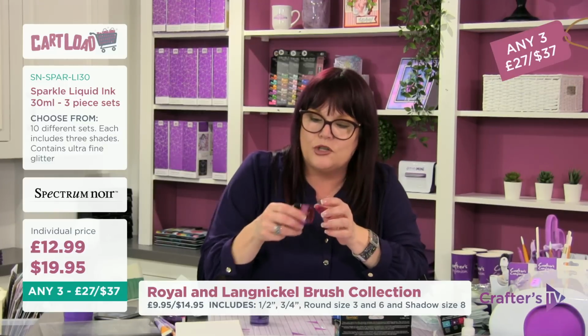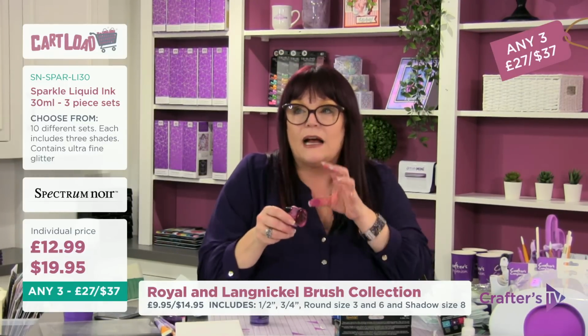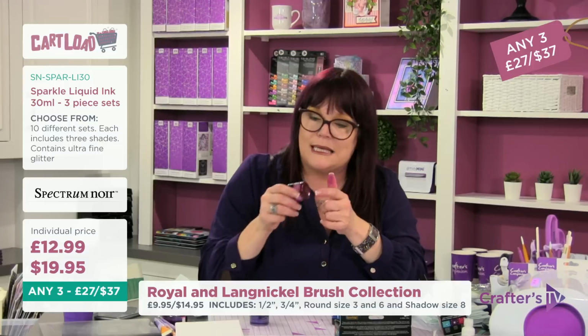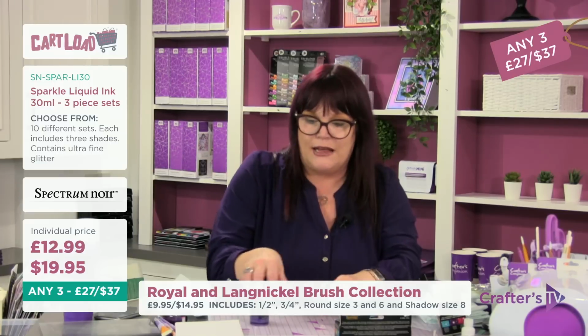All it's doing is mixing the water, the ink, and this intense, vibrant colour, with that fine glitter, all mixing that together. But you just want to make sure it doesn't settle at the bottom. And literally, that's all you need to do.